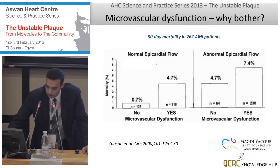higher mortality rates. But the interesting subgroup are those two in the middle, with, on the left-hand side, those with normal epicardial flow, but with microvascular dysfunction having equal mortality to those with abnormal epicardial flow. Now, those with both components being abnormal had the worst survival.